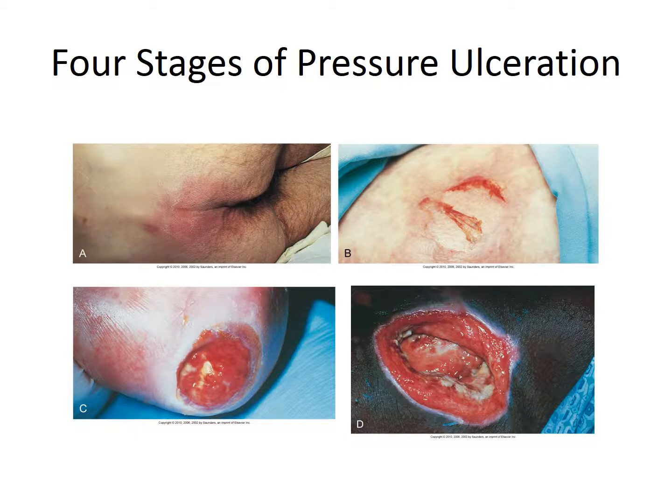This is a really awesome image that shows you the different stages. So stage 1, remember I told you about the redness. Stage 2, it's a deeper layer, but not as deep as stage 3 or stage 4. Next slide.